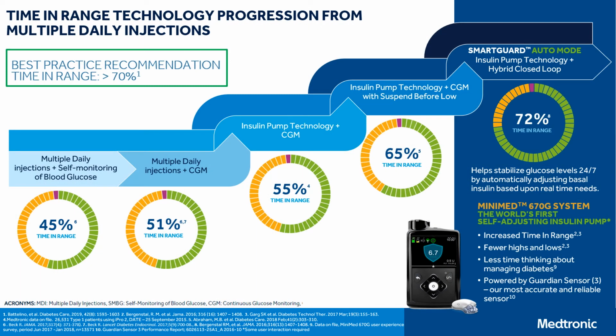So how has technology helped us improve our time in range? Let's begin with multiple dose injection and blood glucose monitoring, or we can call it insulin pens and BG strip testing. The average time in range achieved in this therapy is 45%. If we added continuous glucose monitoring, or CGM, to insulin pen therapy, we bump up the time in range to 51%.